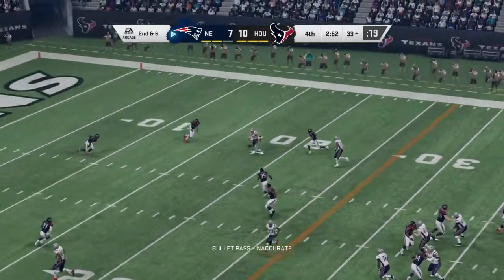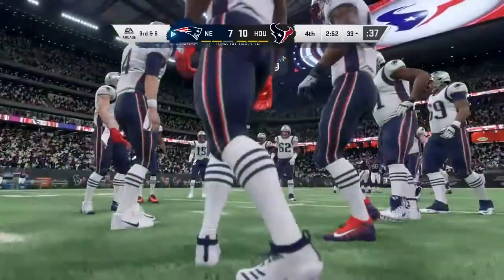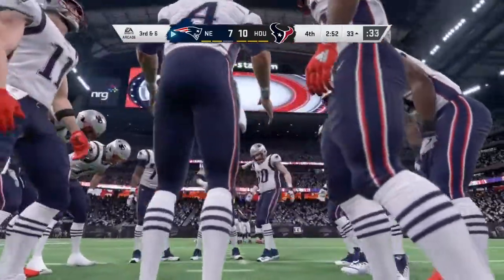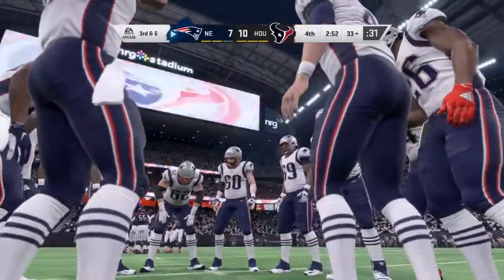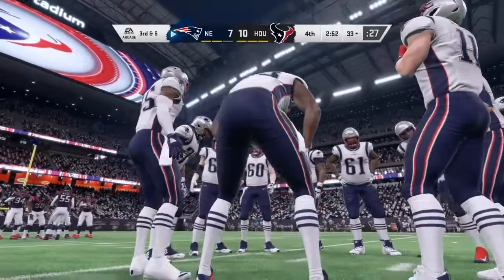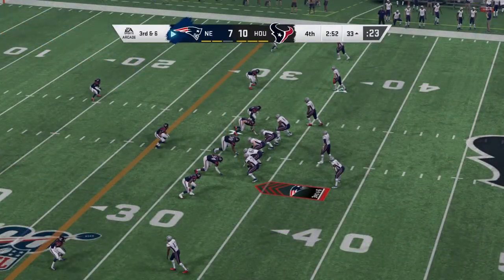Stidham will throw again. Looking middle, and it's incomplete. N'Keal Harry, the rookie, his intended receiver, and it's 3rd down. One thing I have learned, receivers don't mind high throws so much to the sideline, but do that over the middle to them, and not only are the DBs going to throw a little verbal trash their way, when they get back to the huddle, they're going to have a few words to say to their QB, aren't they?